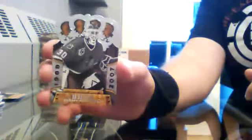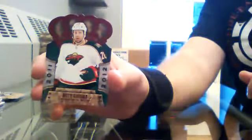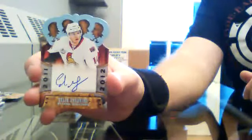Insert for the Chicago Blackhawks of Ed Belfour. But a full case might be a little bit of a tough sell for some people. A Ruby for the Minnesota Wild of Matt Cullen. And an auto for the Ottawa Senators of Colin Greening.